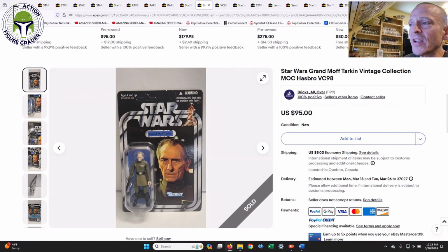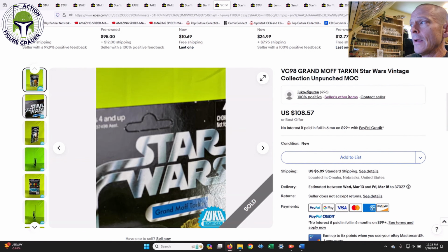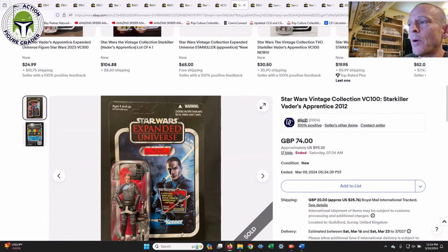Grand Moff Tarkin, he's kind of steadily in a pretty tight price range right now. I've seen higher prices, but lately, here are two examples that sold. This was an unpunched U.S. card that sold for $95 plus $9 shipping. And then this is one I send out to my Patreons. This is an unpunched VC98 U.S. card that did sell for $109 US dollars plus $6 shipping. And I found some other data points as high as $175 for Grand Moff Tarkin VC98. So try to aim for that $100 to $125 range, but I did find several recent sales for this figure as high as $175.